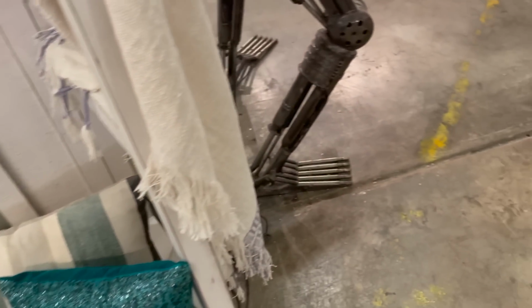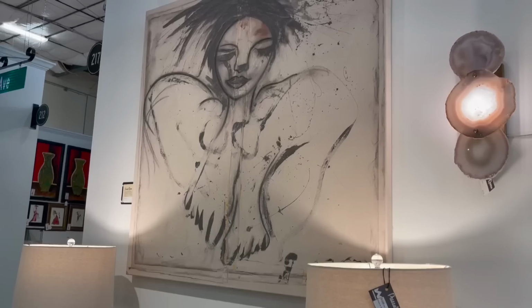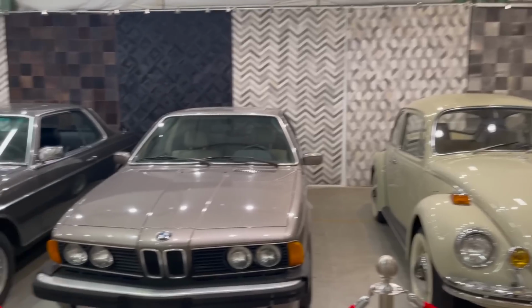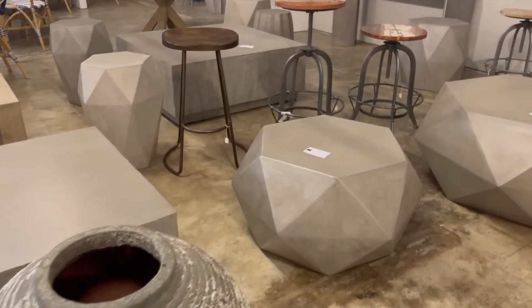Just a chill outfit today. All right, guys, before we begin, let me explain to you what Westside Market is. So there's two locations, and it's about 85,000 square feet, and they have different vendors and booths that you guys can check out, and they're all each individually priced. They have good prices. They start pretty low, but they can go super high because there's a lot of luxury pieces in here. But I love that all these pieces are unique, and I will definitely take you guys around so you guys can see.